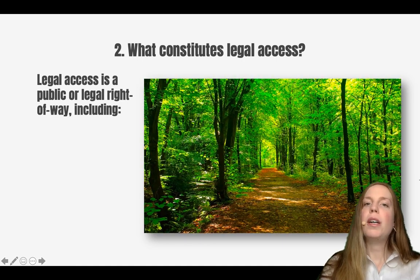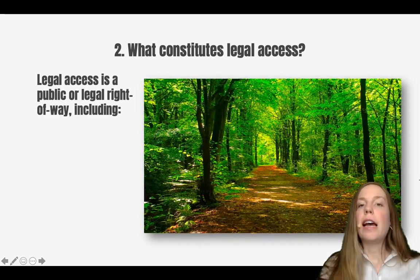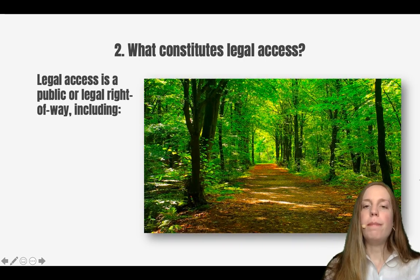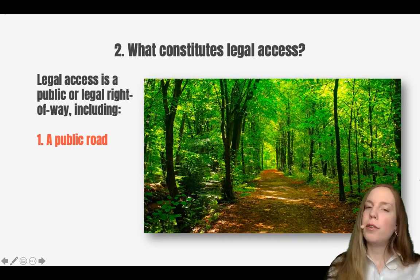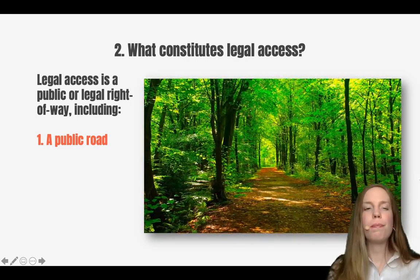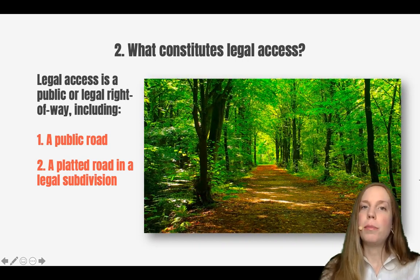Number 2, what constitutes legal access? I got into this a little bit in the last point, but legal access is a public or legal right-of-way. Here are a few examples. You have a public road, which is how most of us access our homes. You can also have a platted road in a legal subdivision.